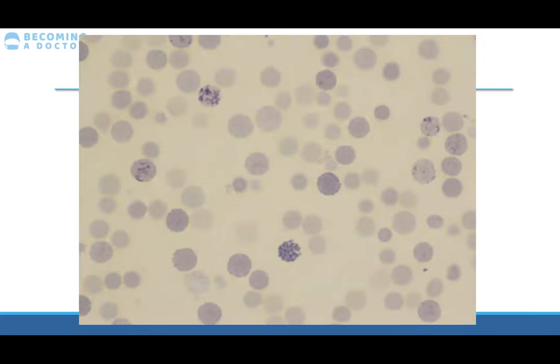So this is a blood film of a patient with HbH, and you can tell because of the characteristic golf ball inclusion bodies, or just calling them golf balls. Like I said earlier, you're deficient in alpha globins. So the beta globin chains here form homotetramers, and then these precipitate in the cell and it makes this golf ball appearance. So if you see this golf ball, it indicates HbH disease.